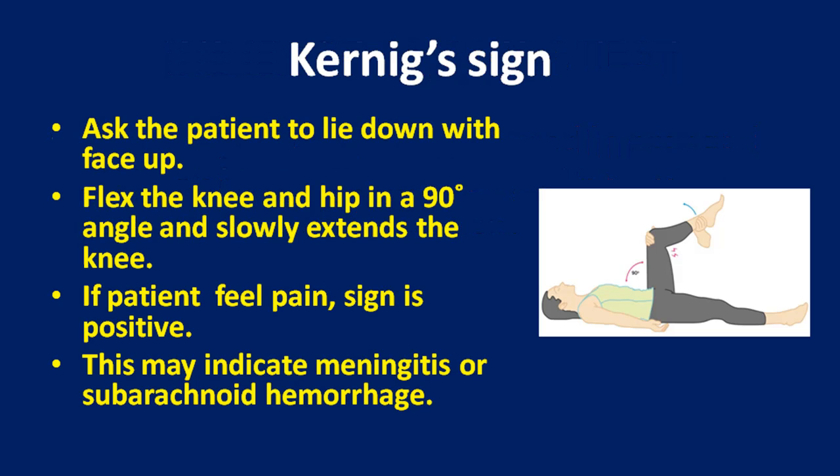Next term is Kernig sign. This sign is elicited in the following way. Ask the patient to lie down with the face up. Flex the knee and hip at a 90-degree angle and slowly extend the knee further. If the patient feels pain, the sign is positive. If the sign is positive, this may indicate meningitis or subarachnoid hemorrhage. This is an important sign of meningeal irritation.